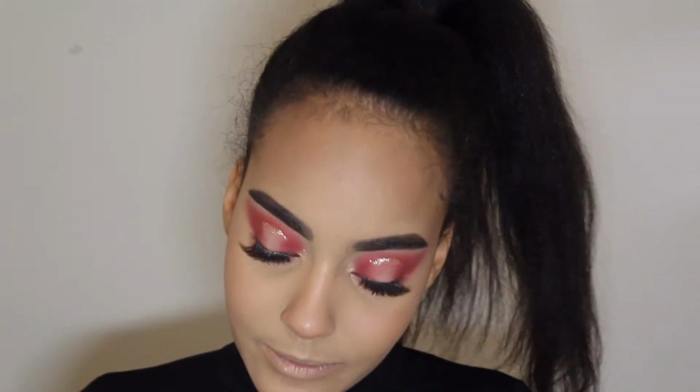By the way, for the highlighter section, I just want to do an honorable mention to the Amrezy X Anastasia Beverly Hills highlighter. I got it too late to know that it was a banger, but I really like it. It's bomb, okay? It's great.